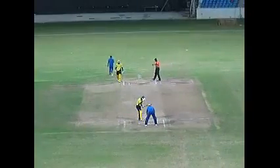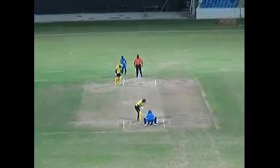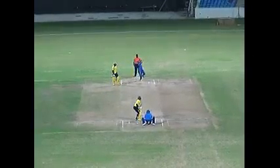So Seth Burton stands by. He'll come in momentarily at the end of this over, and he'll probably take us up to the end of the innings. We watch as here is Pramal.